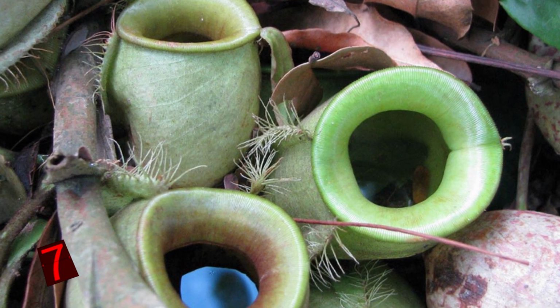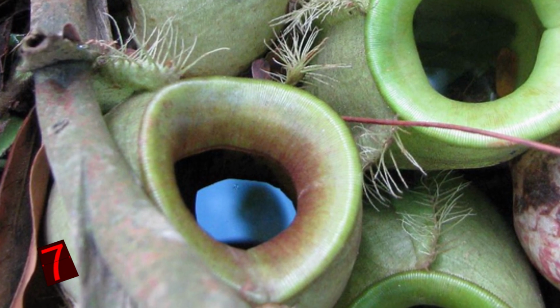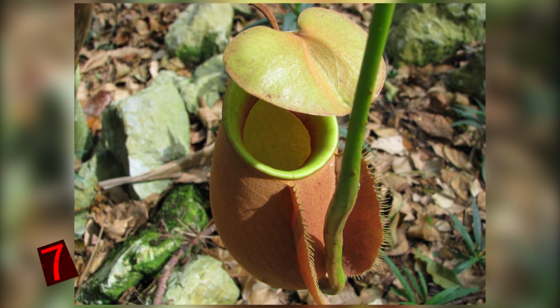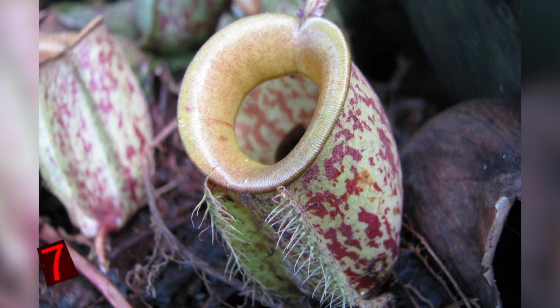The movement of the drowning insect then stimulates the plant to release its digestive fluid, a fluid so powerful that a midge will completely dissolve in just hours. The majority of these pitchers will catch only small prey, but the Nepenthes raja has also been known to even digest mice. In some cases, these pitchers even enlist the help of other insects.